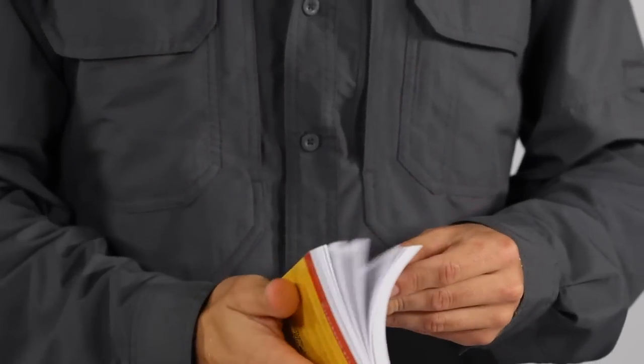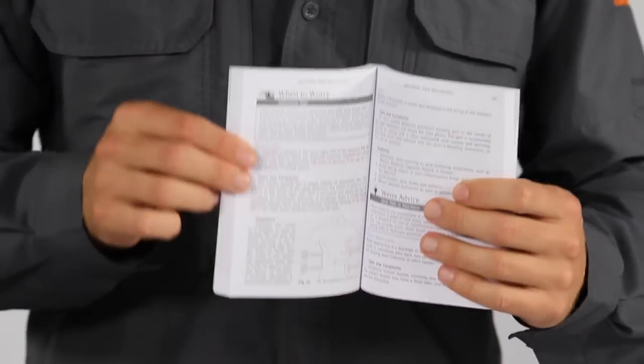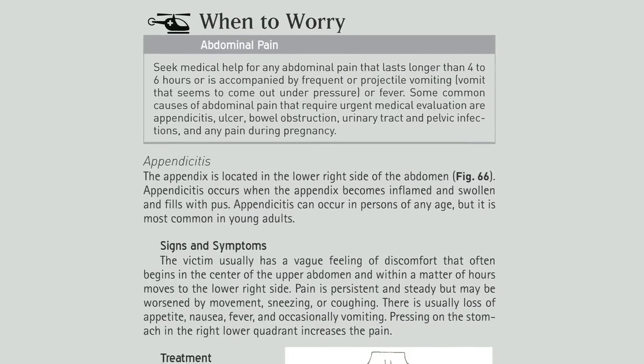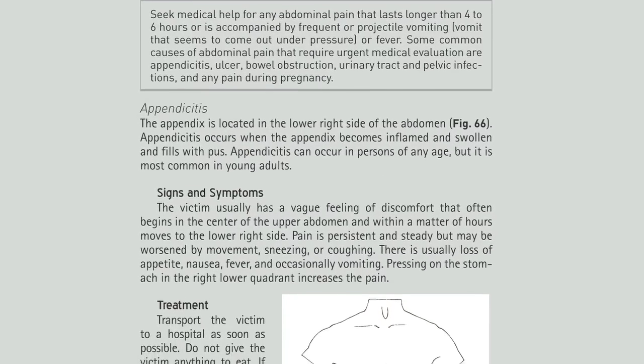My favorite feature in this book is the "when to worry" tips, intended to help you identify situations in which immediate medical evacuation may be necessary.